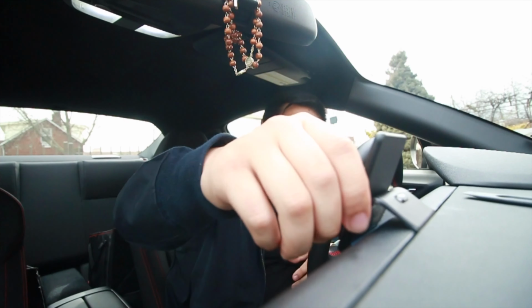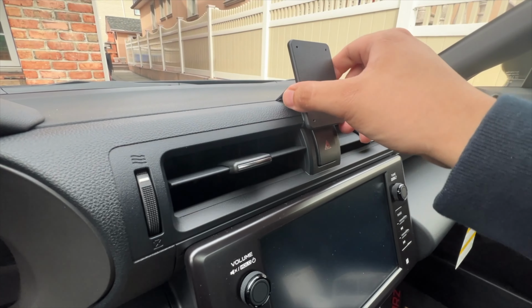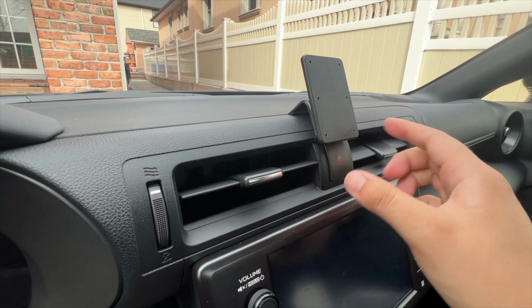Now I see the appeal of the adhesive, because it makes sure that it's permanent and it doesn't jostle. That's not going anywhere. That's awesome. Okay, so this base plate is in. It stays in the middle pretty well. I like it because it's nice and centered.